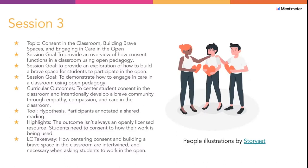The other session goal was to provide an exploration of how to build a brave space for students to participate in the open. So thinking about it, it's new for them, it might be scary. And so we want to define that as a brave space for them rather than a safe space. The difference is that sometimes students will say, oh, I'm uncomfortable. This is no longer a safe space.